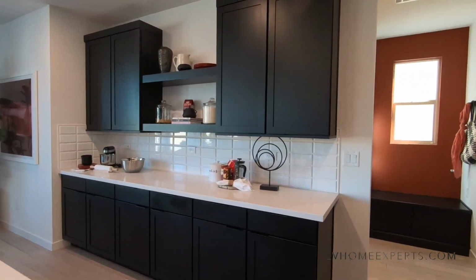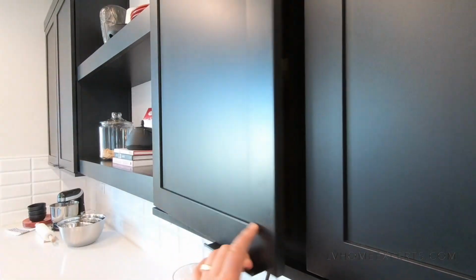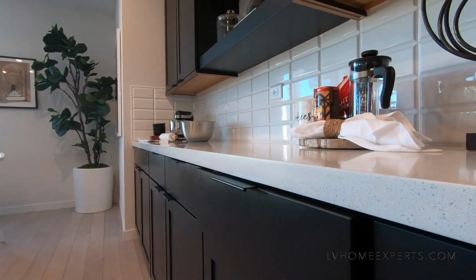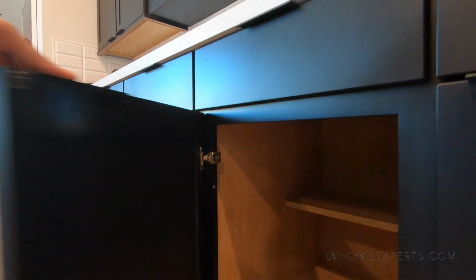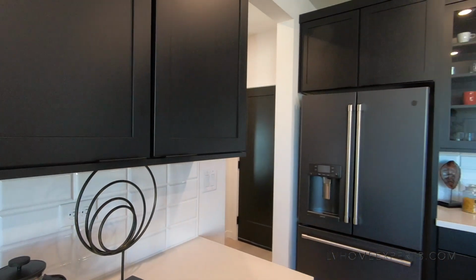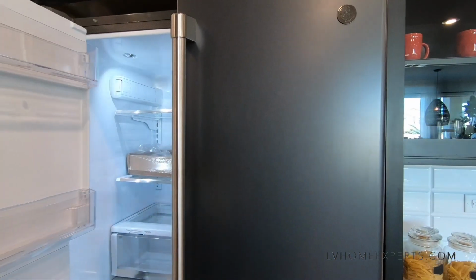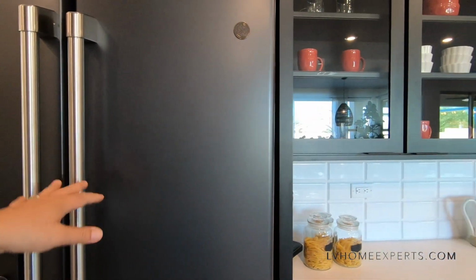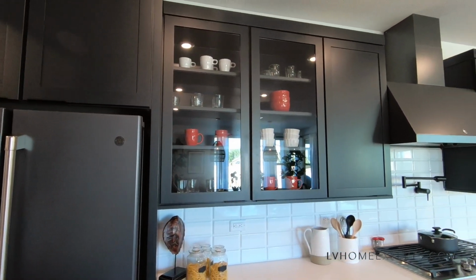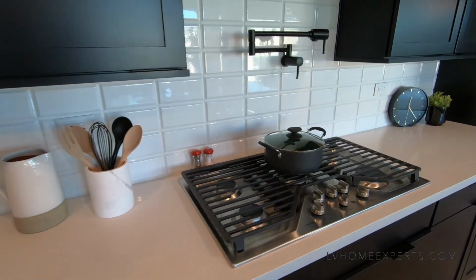Come back over here, take a look. These are 42 upper cabinets, soft close. I'm sure this will have soft closing as well. Look at this, these are dovetails, nice. Let's take a look down here. Appliances, GE appliances. You have the stainless black, that's the new thing right now. Cabinets with your glass. I don't know if that's something that I would put in my kitchen, but it does look cool though.